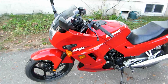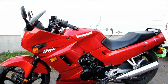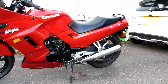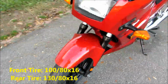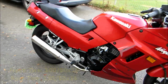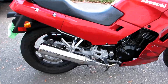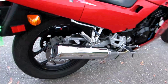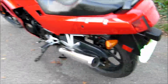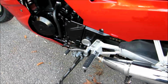It is very nimble and it comes from its low height as well as low weight. It has 16-inch wheels, front and back. The front tire is 100 and the back is 130. And I think it's plenty for this motorcycle. It has twin exhausts, one on each side. So each cylinder gets one exhaust. And it has a 6-speed transmission.